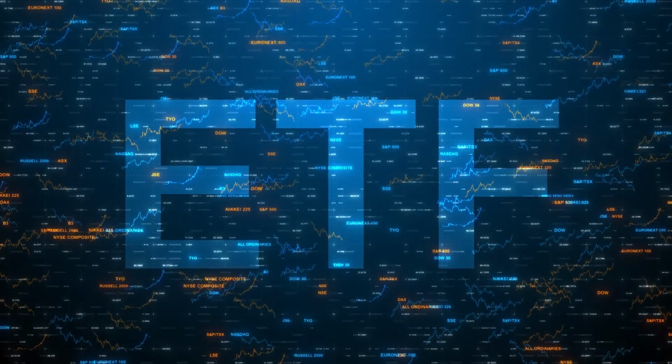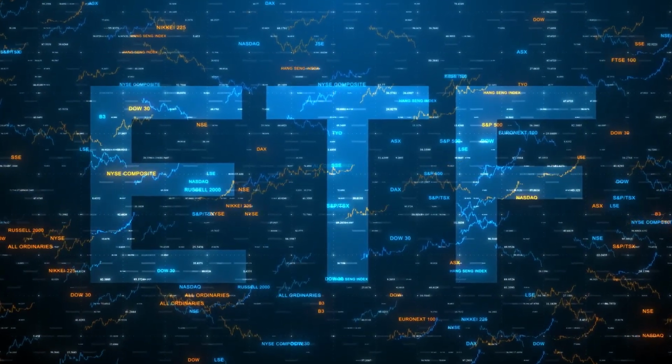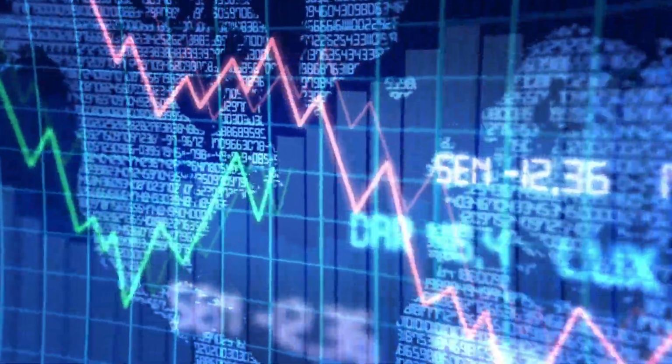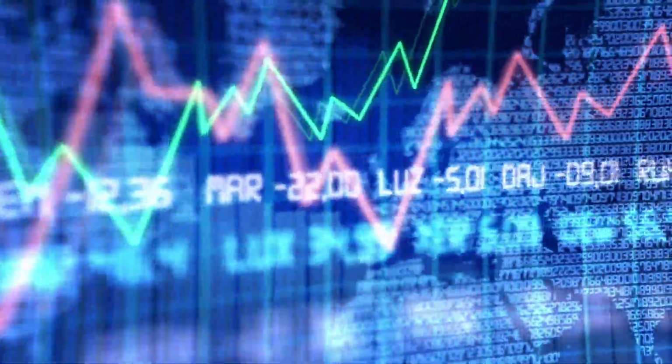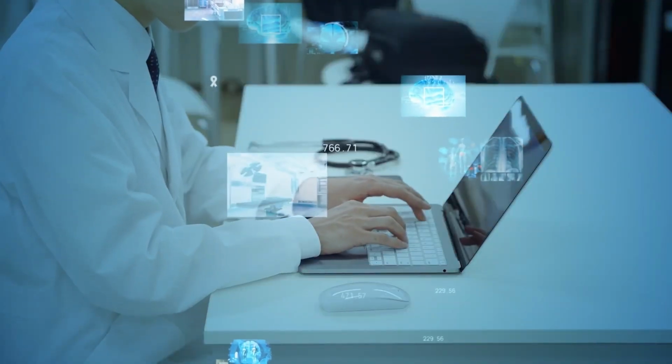So for those newer to the game, an ETF or exchange traded fund, it's like a basket of investments all wrapped up in one. You can think of it as instantly diversifying your money across potentially hundreds, sometimes even thousands of companies with just one purchase. They're low cost, easy to trade, and can track everything from an entire stock market to specific sectors. And in the UK, certain ETFs are consistently topping the popularity charts.